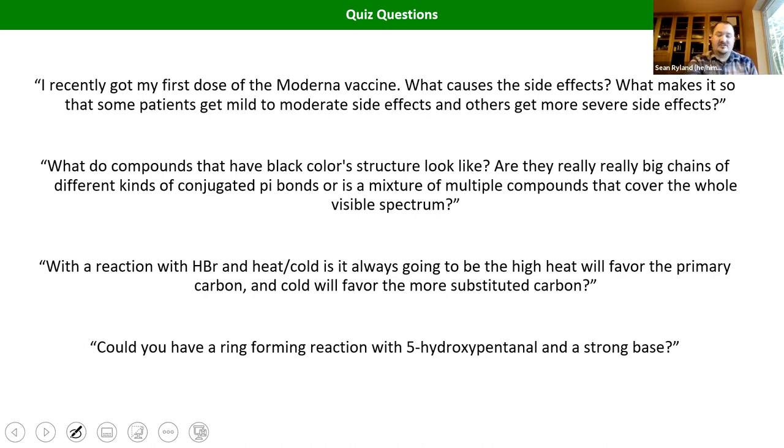And a big chunk of it is environmental. How healthy are you right now? What have you been infected with in the past that's going to help or hurt your body's response, your immune system's response to the vaccine? So your own personal history plays a role as well.